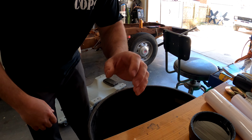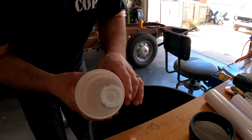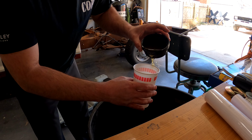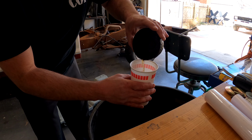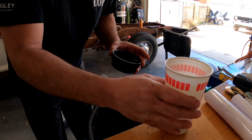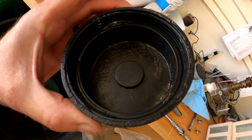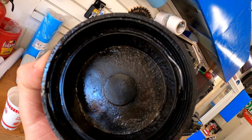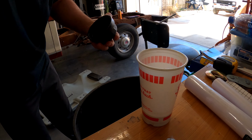Whew, I had to open the garage door. It is absolutely terrible smelling in here, but I wanted to look in this filter. I'm sure you're curious, just like me, what kind of junk is in here. Ooh. Oh. Here's the fuel. And here's what's in the housing. I mean, I suppose it did its job. Not mad about that.